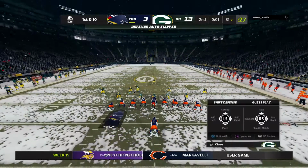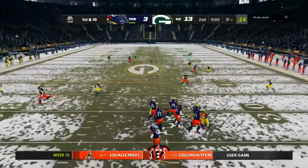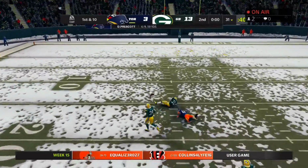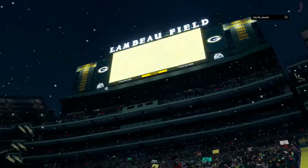The offense back out there at the line, ready for their next drive. 1 second, all that remains. He's going to loft one deep over the middle. And this one is incomplete. So we're at halftime here at Lambeau with the Packers taking the lead to the break.